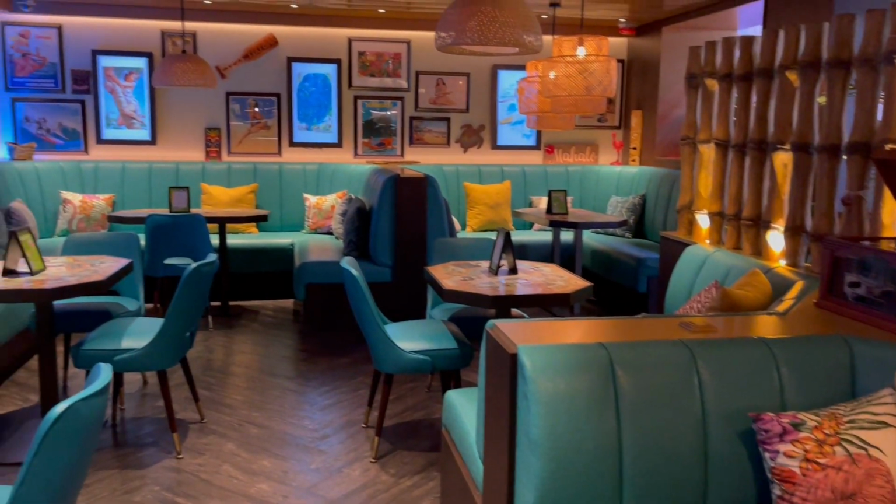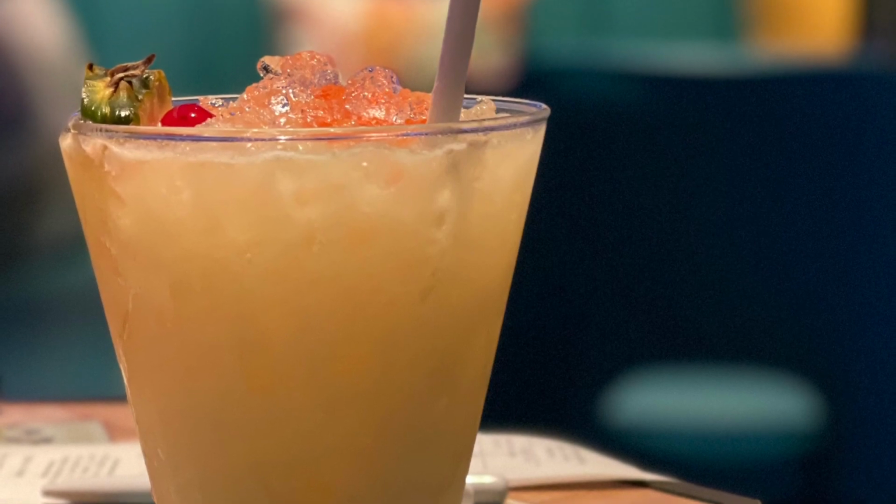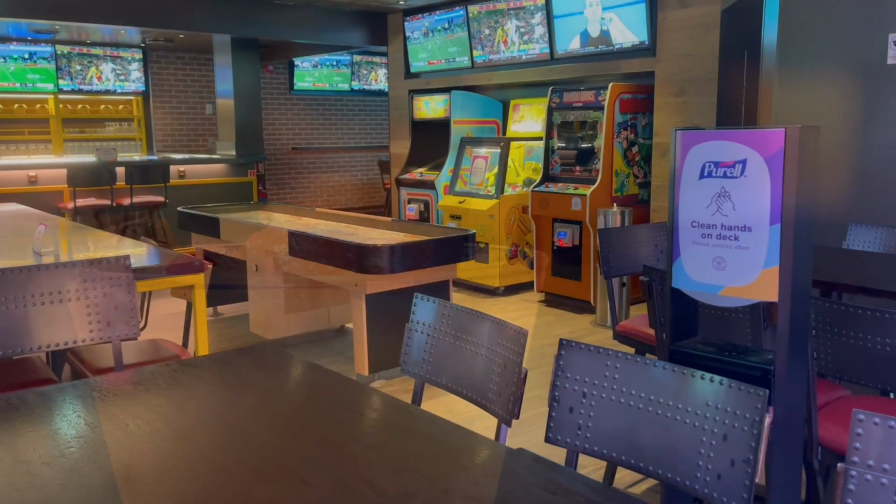Now this was so adorable. There's some interactive things on the wall, great for pictures, and you got to try that. That's a handshaken pina colada. So yummy.